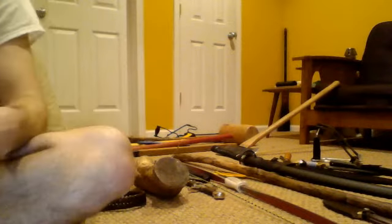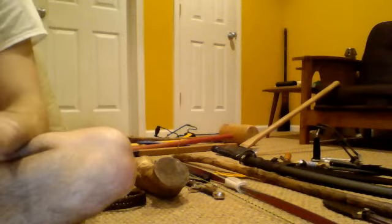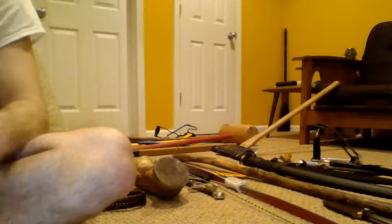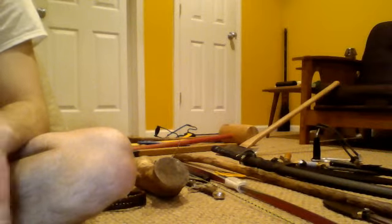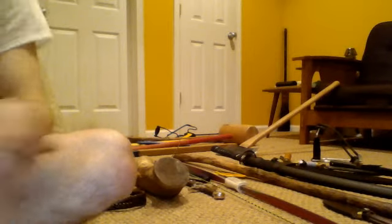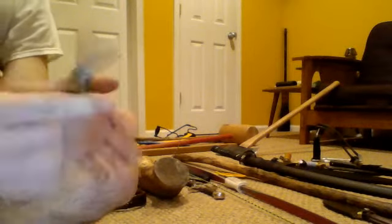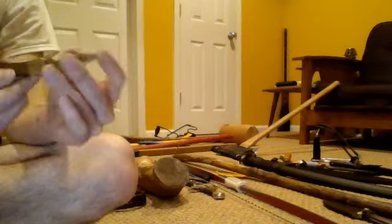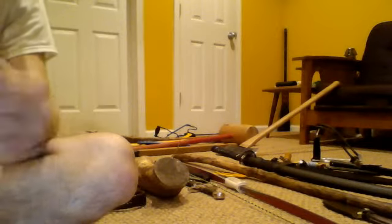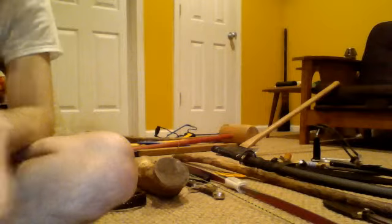But ever since I found this, there's just been this thing with knives and weapons and self-defense things. I don't know what attracted me to it, but it was ever since I found this. Of course it's dull, it's starting to rust, the tip's broken off, but it's still a neat thing to have. It kind of got me into this idea of having knives.